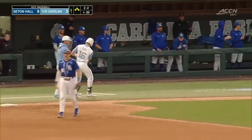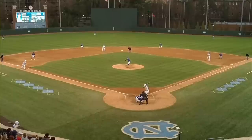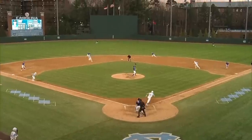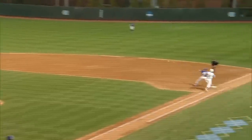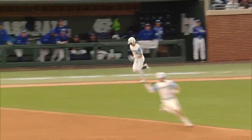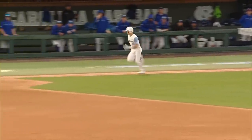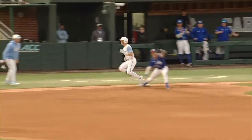Cook wants a review of that. It was close at first base, and the umpires will quickly come together. This is the difference between two down and a runner at third, or one out and runners at the corners for Austin Hawk. Either way, the inning will continue. But, Kyle, if you're a Carolina fan, you like your chances a lot better with two aboard and just one down, don't you? Yeah, you'd much rather have the corners instead of just a runner on third.